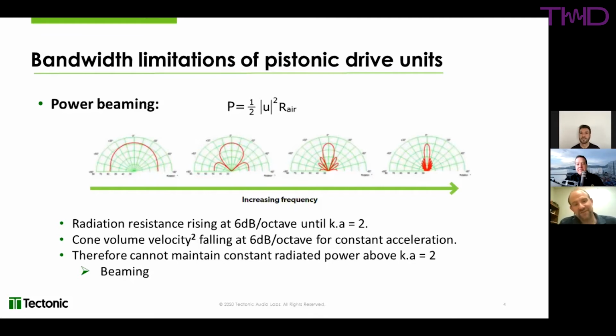And again, this is what's interesting, is that this power beaming thing wasn't such an issue. You know, I mean, you still needed to have multiple drive units anyway because of the breakup problems, and power beaming to an extent. So that's why you need to go from a big bass driver to a smaller one. You need a big bass driver to shift the air, but that only works up to say 300 hertz. And then it starts to break up and it starts to do this power beaming. So then I need to go to a mid-range driver, which is quite a bit smaller. And then that works up to 3 or 4 kilohertz maybe. And then I need to transition to another smaller driver again to handle the high frequencies.